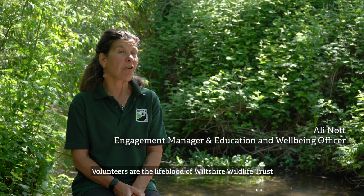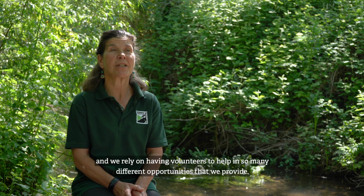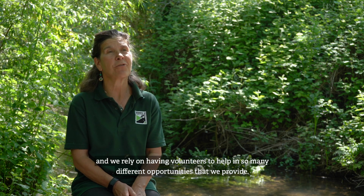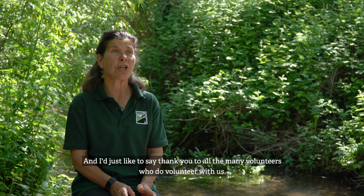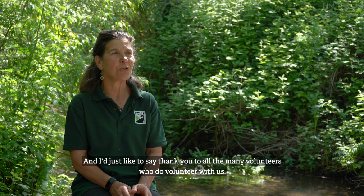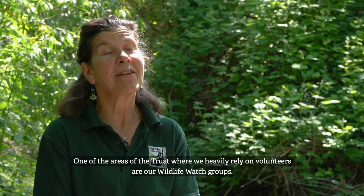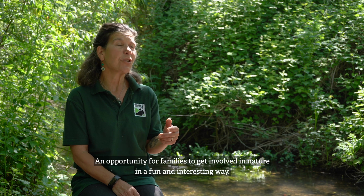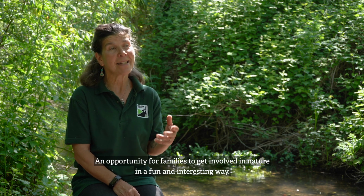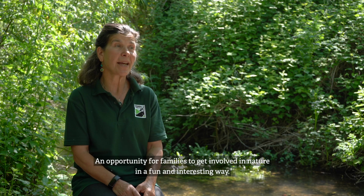Volunteers are the lifeblood of Wiltshire Wildlife Trust, and we rely on having volunteers to help in so many different opportunities that we provide. And I'd just like to say thank you to all the many volunteers who do volunteer with us. One of the areas at the Trust where we heavily rely on volunteers are our wildlife watch groups. An opportunity for families to get involved in nature in a fun and interesting way.